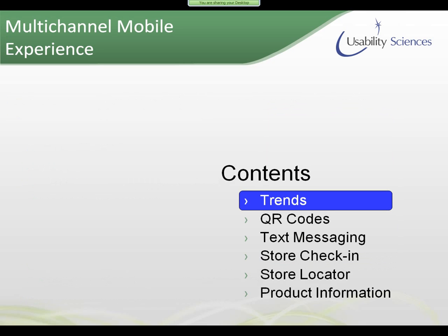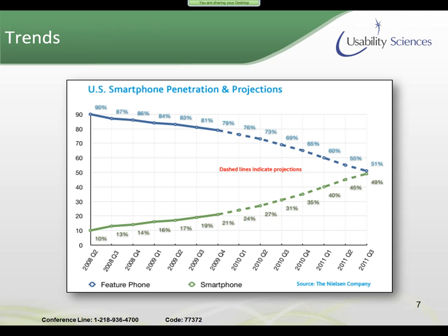So we're going to begin by talking a little bit about some trends in the mobile space. This first chart, if you've seen anything on mobile or attended any conferences or webinars, you've probably seen this chart or something similar. And what it shows is that the smartphone is predicted to surpass the feature phone as the most popular mobile device this year, probably towards the end of the year. Now, why is this important?